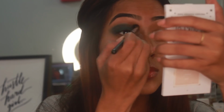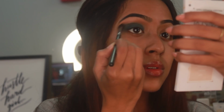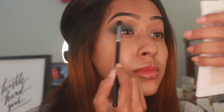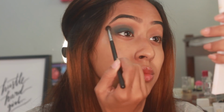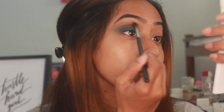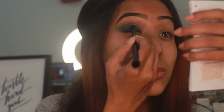So again, I'm trying to pack the teal color onto my eyelids with the same flat shader brush, and you have to repeat the same process, like blending the edges and packing on the color two to three times, just because this look is very simple, but it takes a lot of blending and a lot of packing.